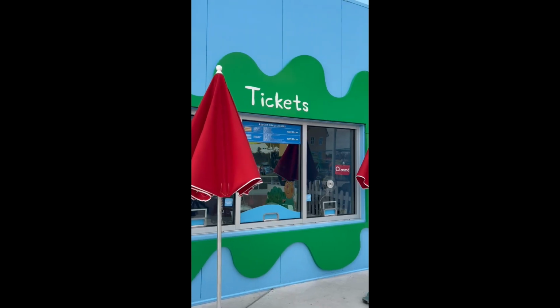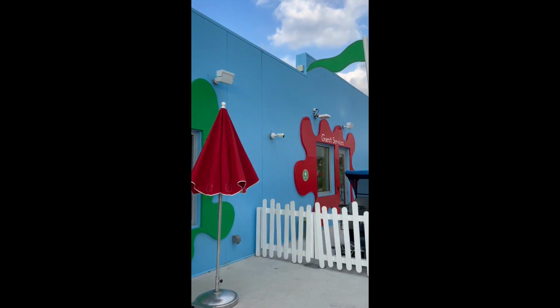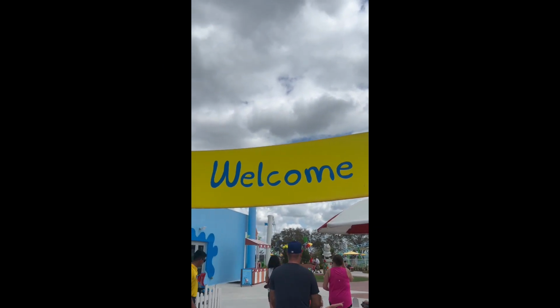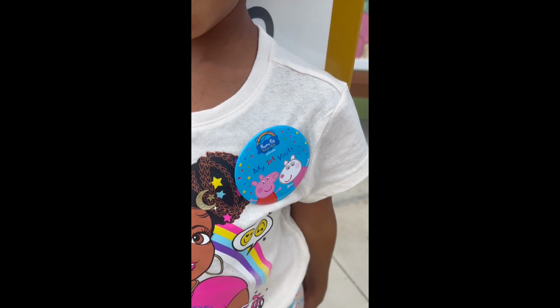We bought our tickets online, being that the gate price is more expensive. It's about $60 if you pay on site. Online, it's $44 a person. Children under 2 are free. I thought it was cute that they give you a little pin that says it's your first time visit.